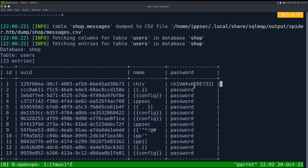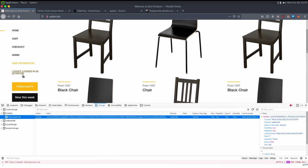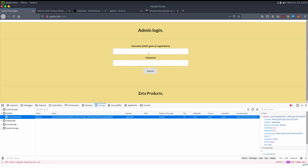There we go. Chiv was here. So let's just log into the application with this password. So let's log out. And of course, if you're doing a pen test, this would be a finding. Plain text passwords are bad.